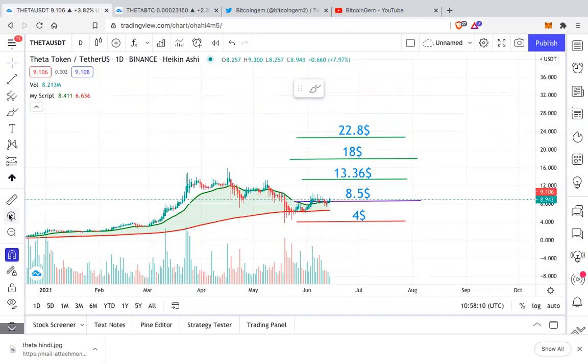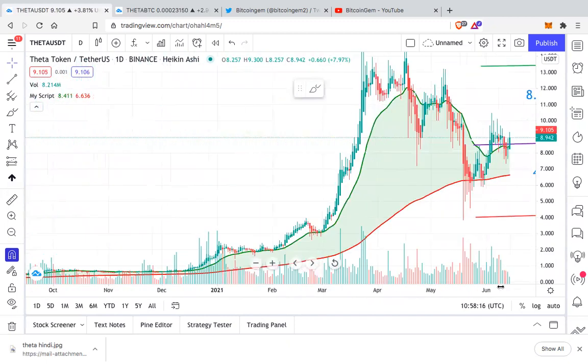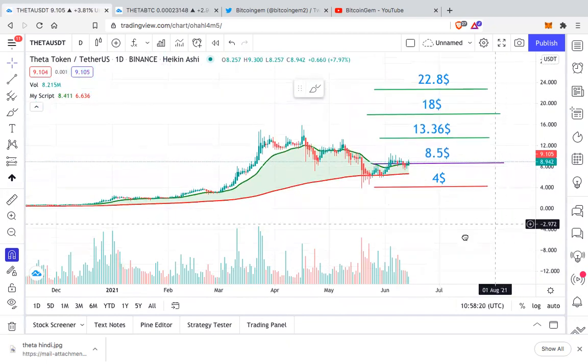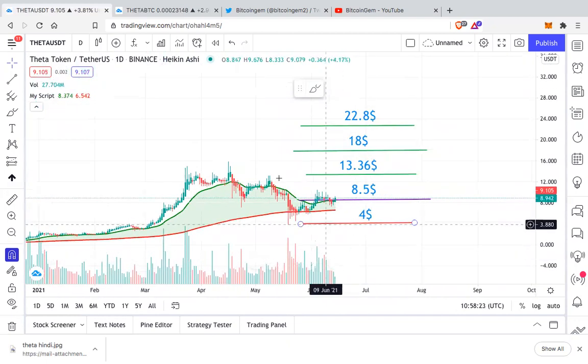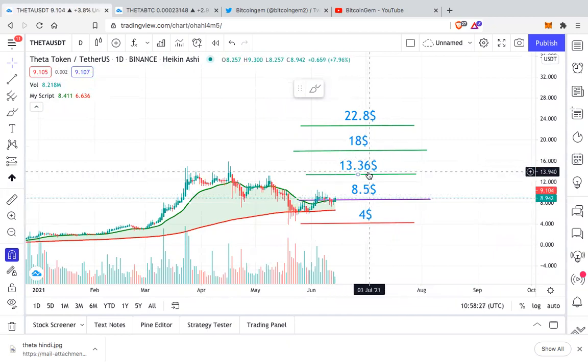There is nothing bearish about Theta right now. It is one of the most bullish looking charts in alts, I guess. So there is nothing bearish about Theta at all individually. And if Bitcoin can keep pumping up, then I expect Theta also to pump up. So then it is 8.5. The next immediate resistance would be at $13.36.